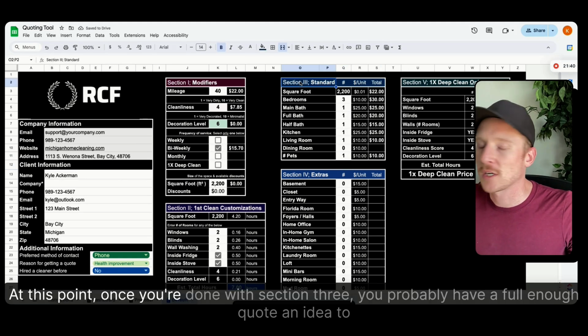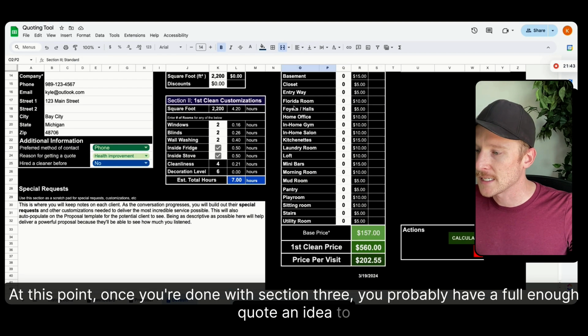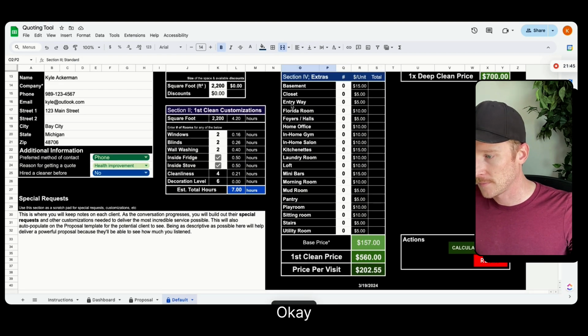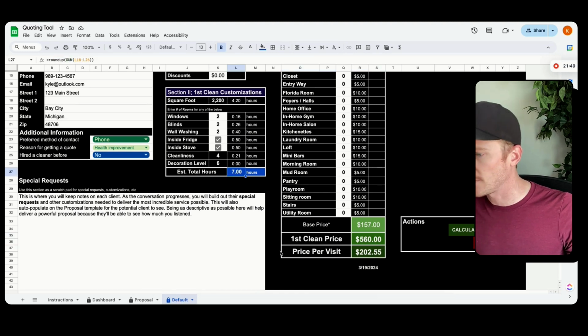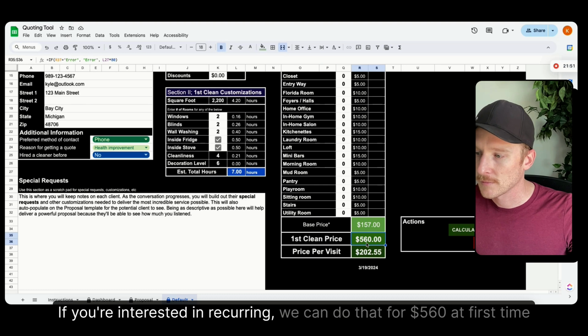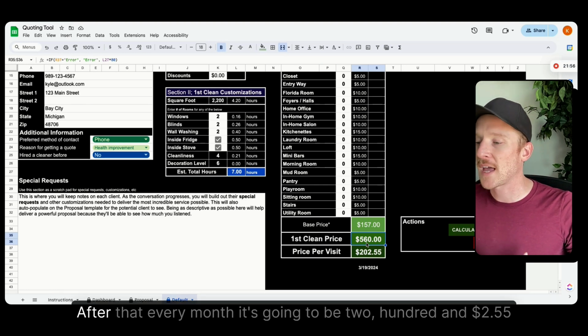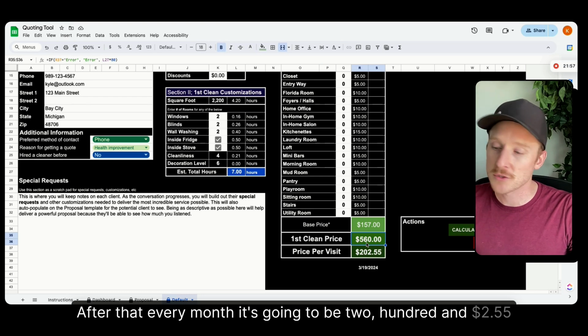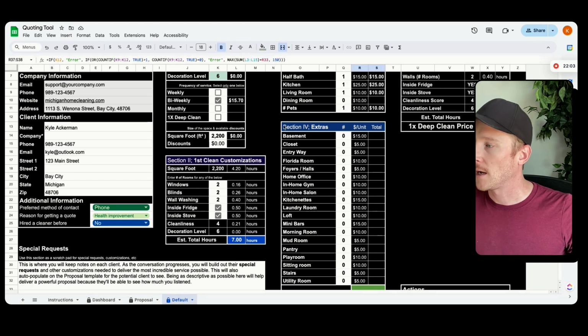At this point, once you're done with section 3, you probably have a full enough quote, an idea to give them. Okay. So you could say if it's going to take us 7 hours, and you're interested in recurring, we can do that for $560 that first time. After that, every month it's going to be $202.55, or you can round up. You can even have it round up to the nearest dollar if you want.